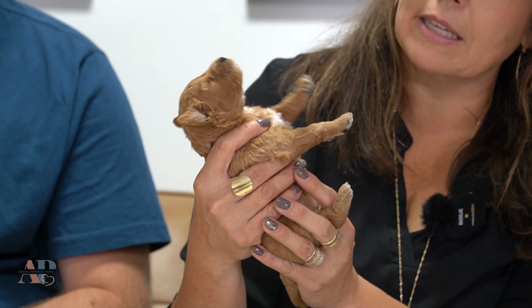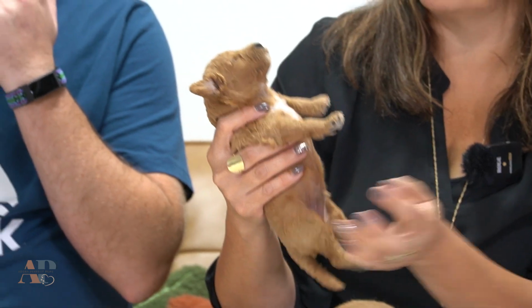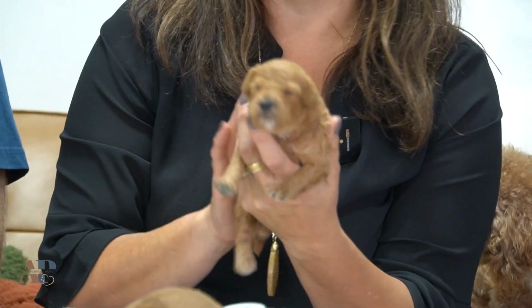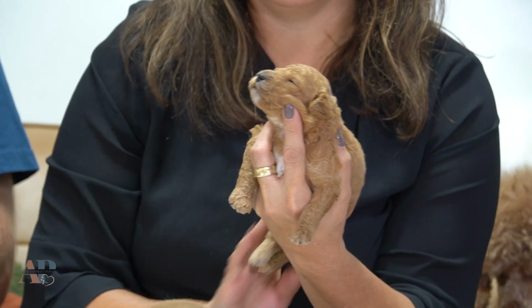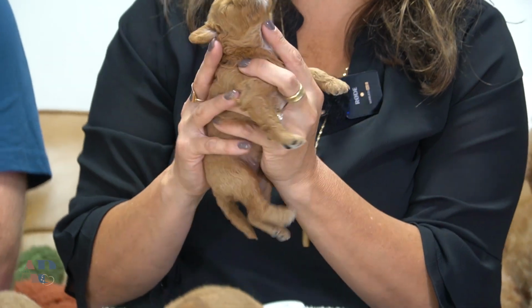The beautiful part too is it starts the handling, but it also allows us to check them out, make sure we've got full tummies, make sure everything is developing like it should be. We really hold them for about 1 to 2 minutes a day, and that's about it, just to make sure that they're not getting too overstimulated.